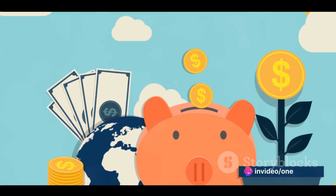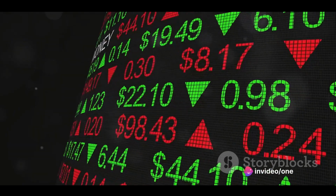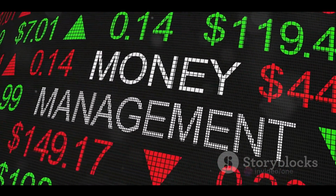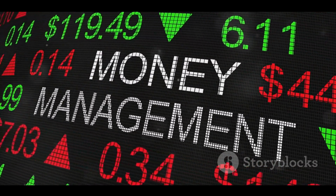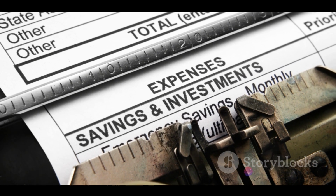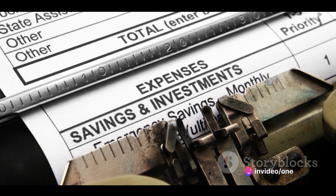But why opt for an index fund? Two words: low cost. They have lower operating expenses and low portfolio turnover, meaning you're not constantly paying to buy and sell securities. This can save you a significant amount over time compared to other types of funds.